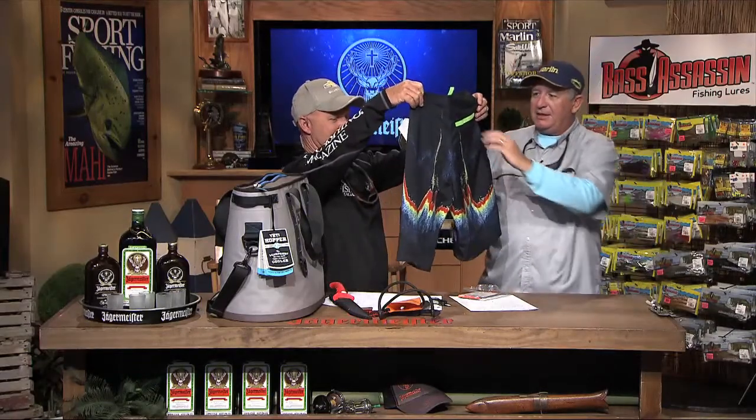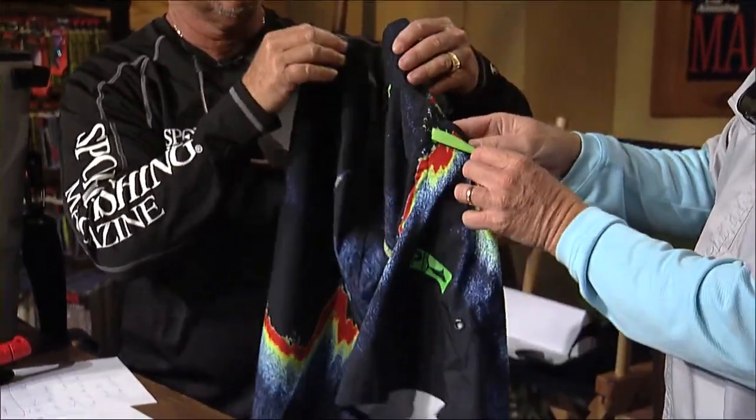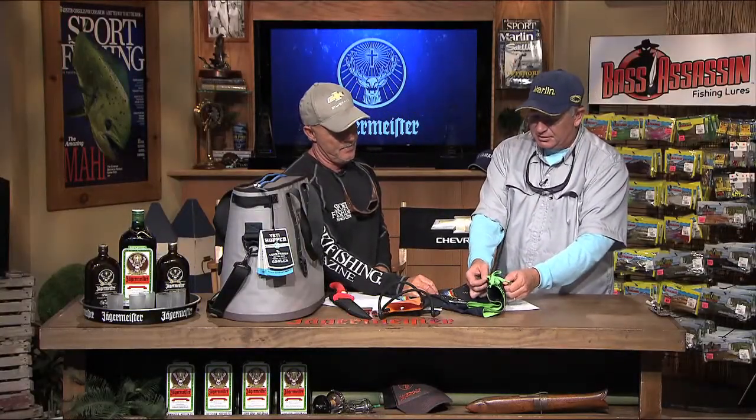That's cool. Yeah, they got nice pockets all the way around, a place for your pliers, reinforced for your pliers. They dry really easily, and they have the tie-up. Very well thought out. I like the tie and the zip, or the Velcro.